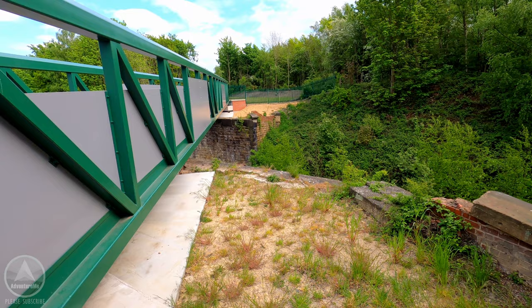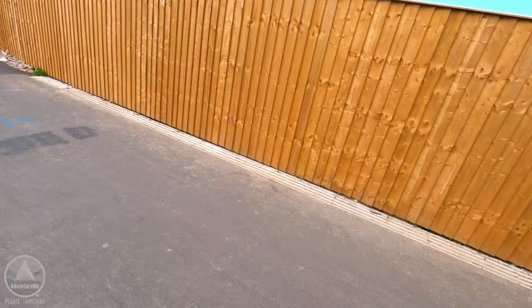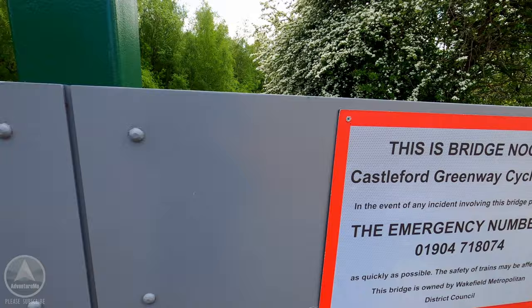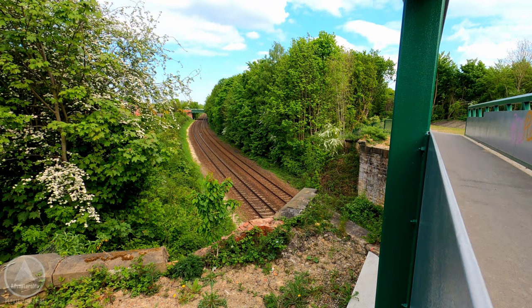So this bridge is a little bit higher than the original one. Yeah, you can clearly see that that was the old bridge. They basically took the top of it off. It obviously wasn't safe anymore. And they broke this one. So it's now the Castleford Greenway Cycle Bridge. Nice modern graffitied bridge. Just look up there, there's the main line. And again, you can see the wall down there.